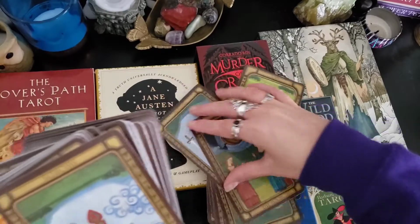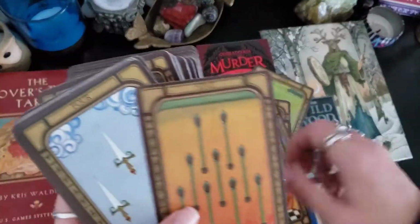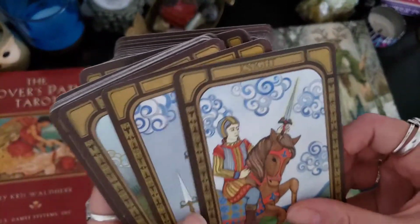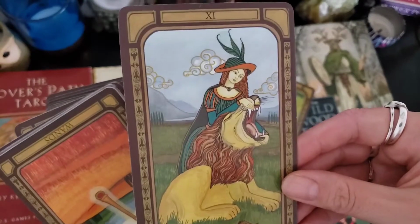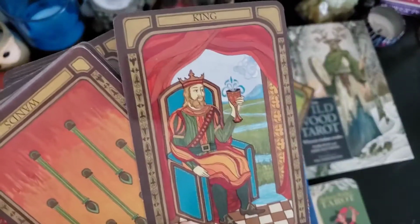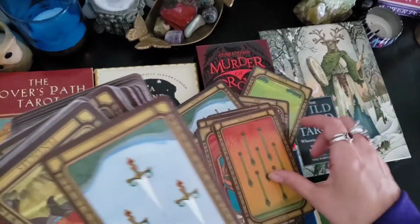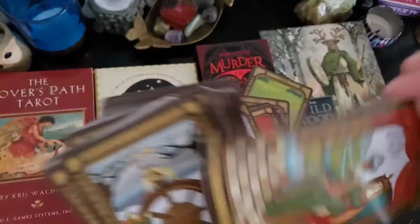But I love the medieval style. Let's see, the Knight, Strength. I love the colors, especially. These are the colors I usually decorate my home in. You know, the kinds of art that I'm attracted to tend to have these colors.